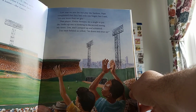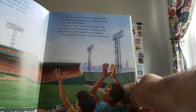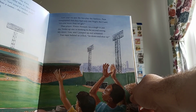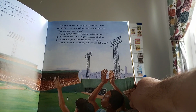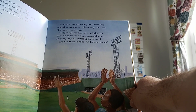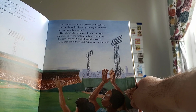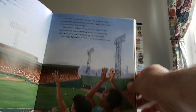Last year, we saw the Sox play the Yankees. Papa complained that they had only one Negro player, but I said, "It's one more than we got." That player, Elston Howard, hit a single to put the Yanks up 1-0 in the second inning. My sister Lisa and I jumped up and screamed. Two men behind us yelled, "Sit down and shut up."